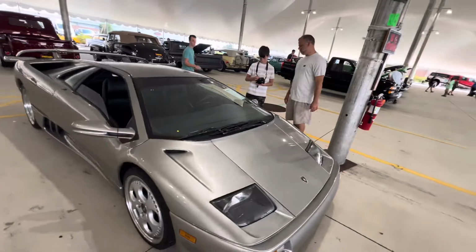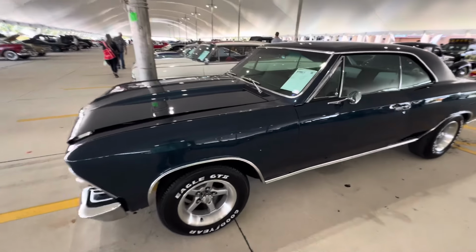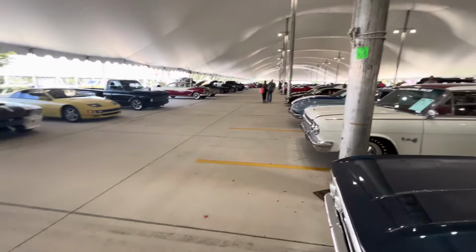Nice little Lambo. '66 Super Sport Chevelle. A little rough on the outside.